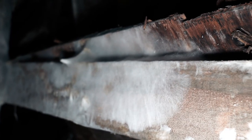Look at all that mold, that's crazy. Or spider webs. Should give you an idea of how dark it is in here. I'm gonna turn off the light. It's literally pitch black.